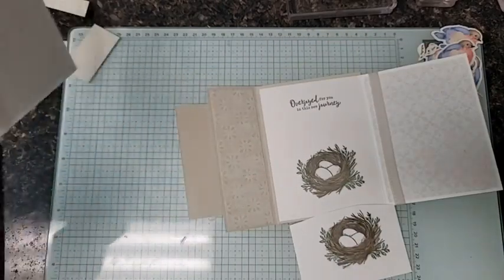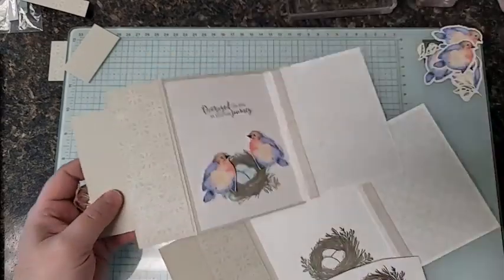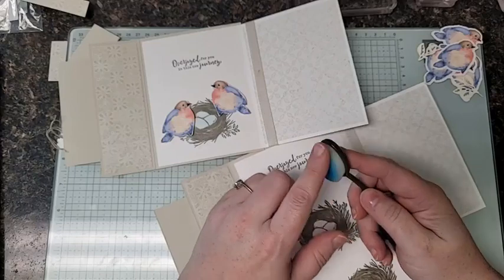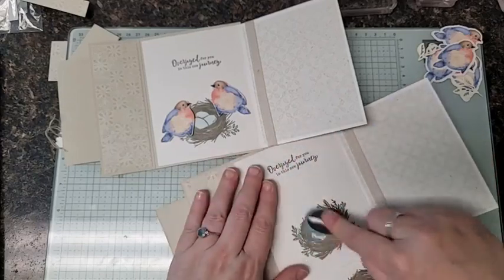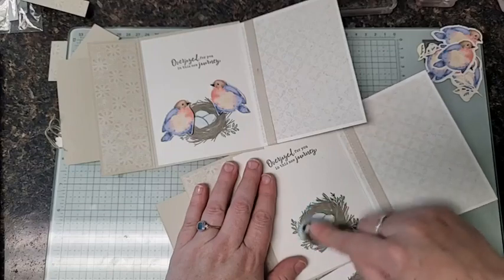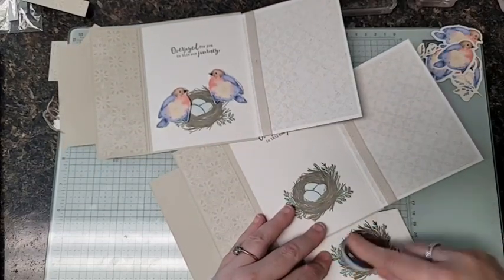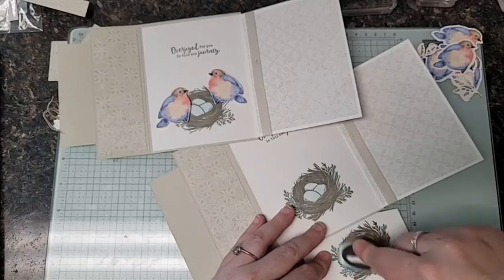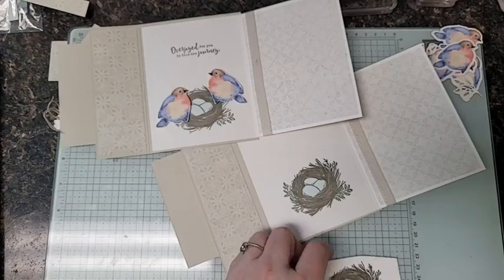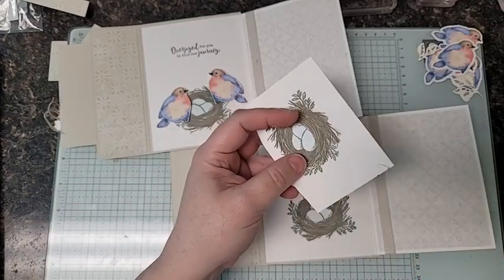Okay, and then you may have noticed my little eggs are extremely pale blue. And I just took a blending brush with some, what color is this? Azure Afternoon, I believe it is. I didn't even dip it in the ink pad again. I just used what was already on the brush and took the white off those eggs so that they stand out. Okay. All right, let's cut this.